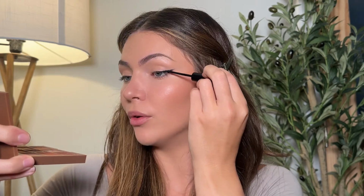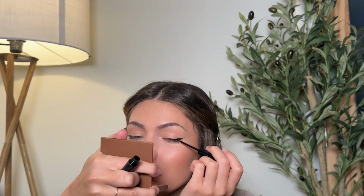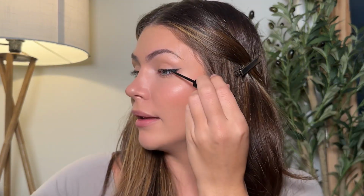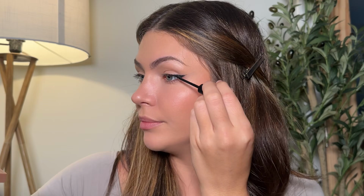And even though I have all those years of experience doing my eyeliner, I'm still struggling to do it on camera because usually this is how I have to sit in order to get it even. But when on camera, you kind of have to do it like this, right? So you guys can see what I'm doing. And it is really, really hard. But I think we got it pretty even, I hope.